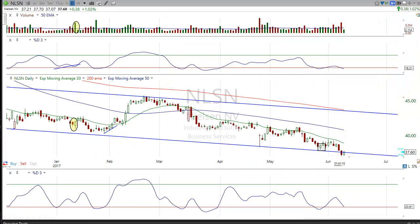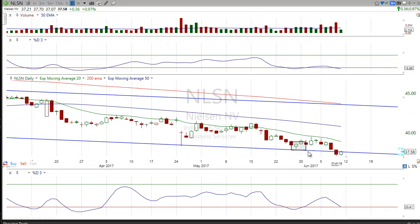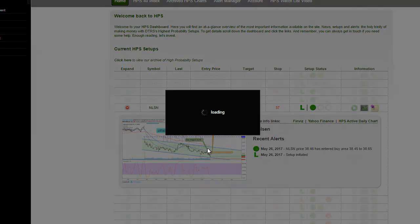Here we have Nielsen. Nielsen is another lower trend line bounce. Got an initial bounce and it kind of rotated back down. Holding strength today. You can see the candle. We kind of pierced back into the previous candle's body. We're really holding on to that lower trend line, which is important. And maybe there is an argument for a little divergence here. Let's take a look at the overall pattern here on Nielsen.